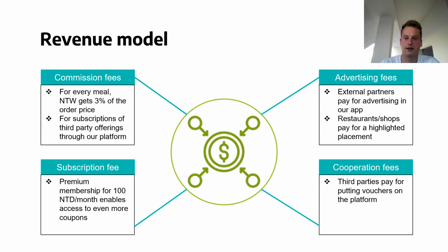Third is the advertising fee. External partners pay for advertising within our application, and restaurants, shops, etc. could pay for a highlighted placement of their shops on our platform. And the last one is the cooperation fee, where third parties pay us for putting their vouchers on the platform.